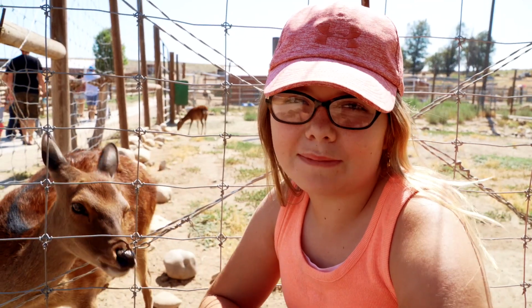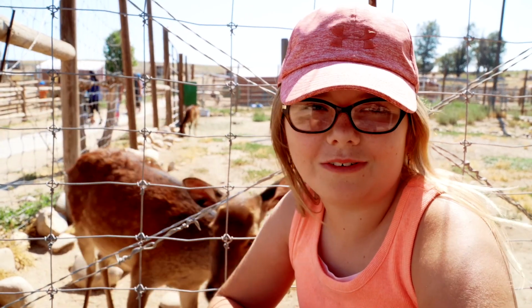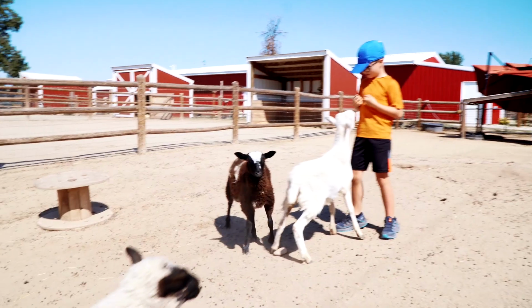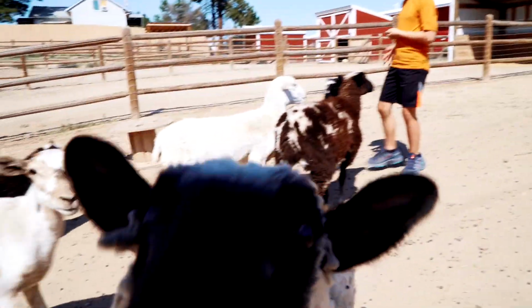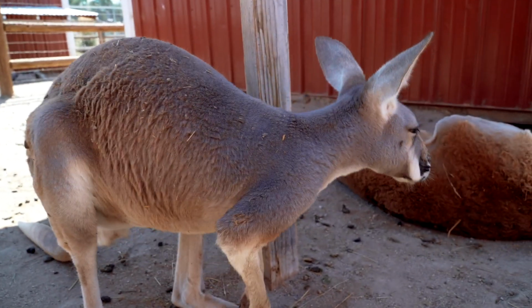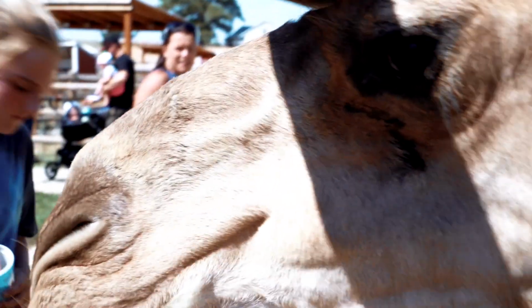We just got here at Babby Farms, and I already learned that a group of porcupines is called a prickle. Babby Farms is more than just a petting zoo. Sure, it's like all petting zoos. There's an array of goats, sheep, and ponies to pet. Of course, that is interesting, but never before have I been able to pet a kangaroo or get up close and personal with a camel.